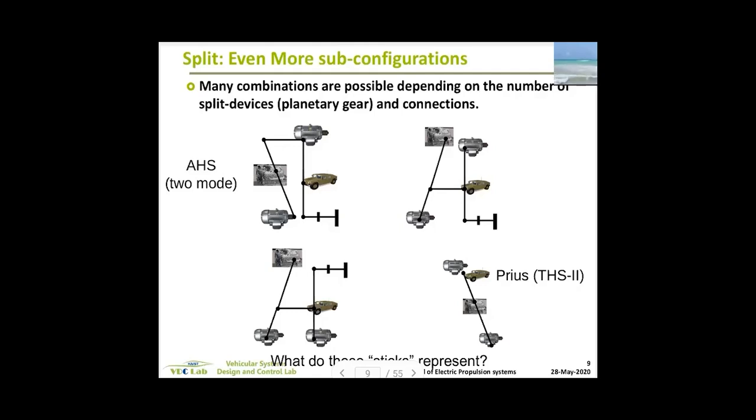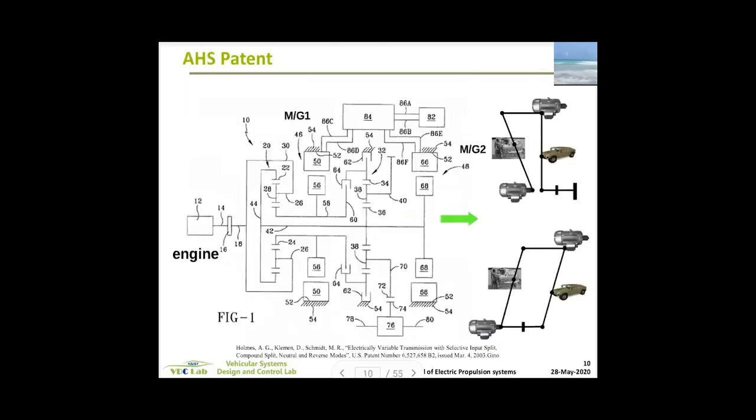And this slide shows there are multiple variations, sub-configurations. There are many, actually. And let's take a look at the Allison hybrid, okay, which is the two-mode, 2PG, two-clutch architecture, which gives us 2 modes, okay?